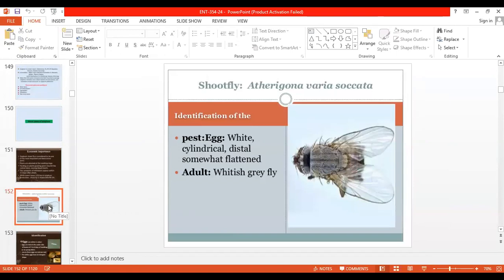This is the adult stage of shoot fly, scientific name Atherigona soccata, family Muscidae, order Diptera. So this is a dipteran order pest. Mainly this pest is distributed in Maharashtra, Andhra Pradesh, Tamil Nadu, and Karnataka. Host range: mainly cereal crops are infested by this pest, including maize, ragi, bajra, rice, wheat, and grasses. The adult is whitish gray in color and looks like a common housefly.